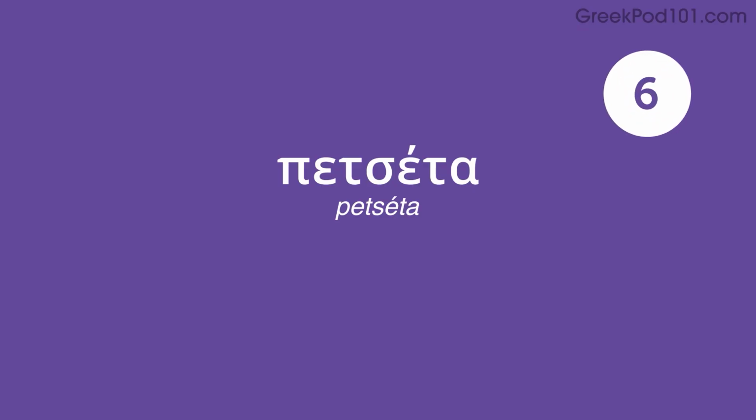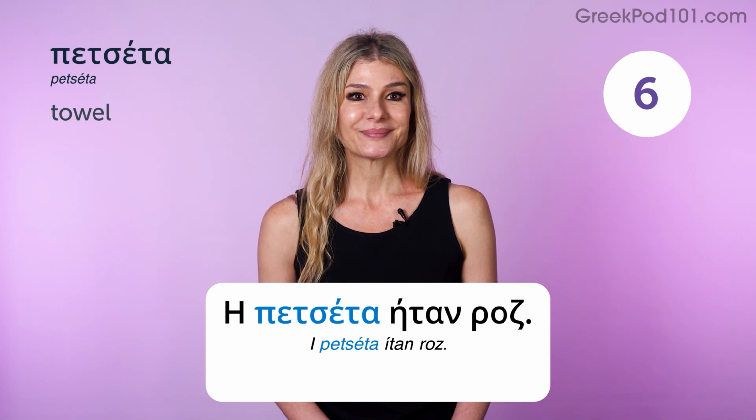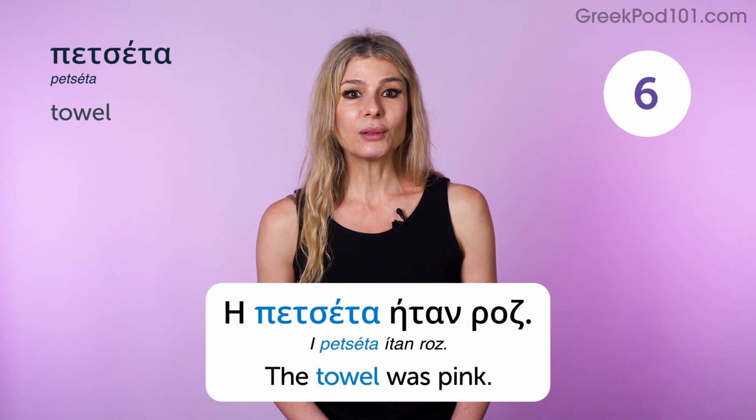Πετσέτα. Towel. Η πετσέτα ήταν ροζ. The towel was pink.